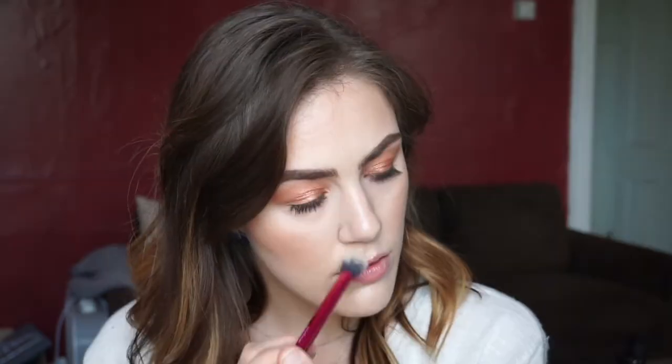Just going to take my foundation powder again, just set that down, and then there we go. It's not completely disappeared, but it looks good. Okay, the only thing we have left is a lip.